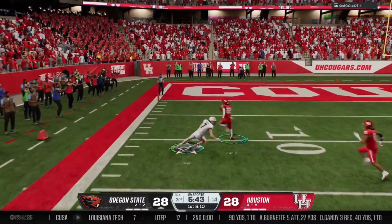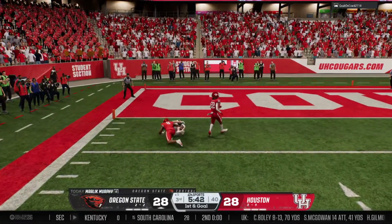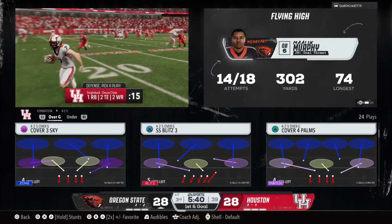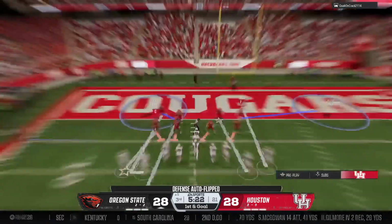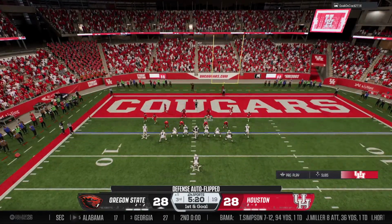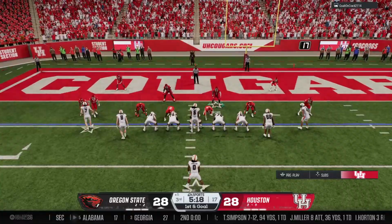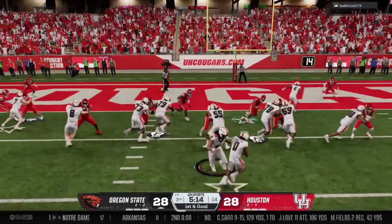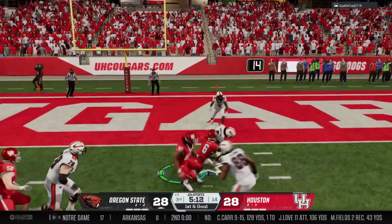Got him downfield. He gets it all the way down to the 5-yard line. A terrific catch and run before he stopped. And, man, this quarterback has had a day. With that pass, he goes over 300 yards on the day. Really nice job executing, putting up some yards today. Pretty good day for the young man.